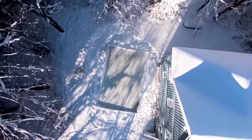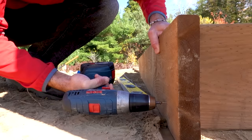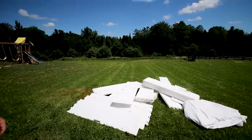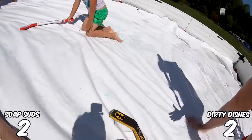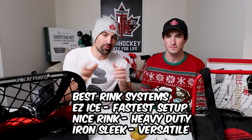Talking about two epic options. Number one, a backyard rink. I just did a video on how you can build your own with just stuff from the Home Depot. There's also kits that you can do, the Easy Ice. Oh yeah, you showed me that one. I haven't actually used it before. We set it up in the summertime, the soap hockey video. Oh yeah, we set it up, but I never actually skated on it. Super simple, the Easy Ice. It's probably the fastest rink to set up. Then we have Nice Rink, which is a great kit option as well.